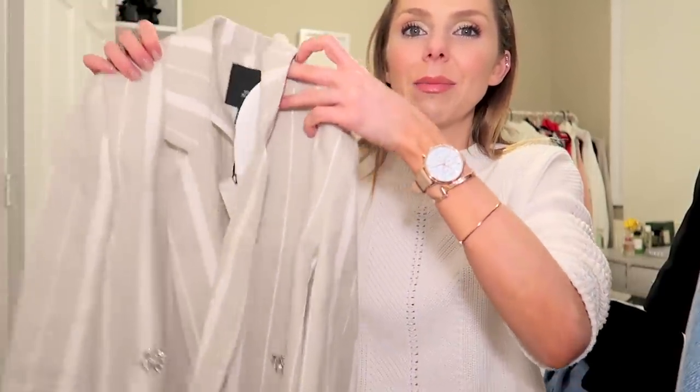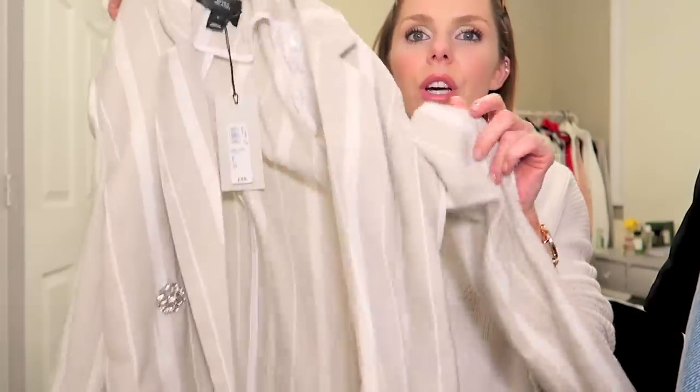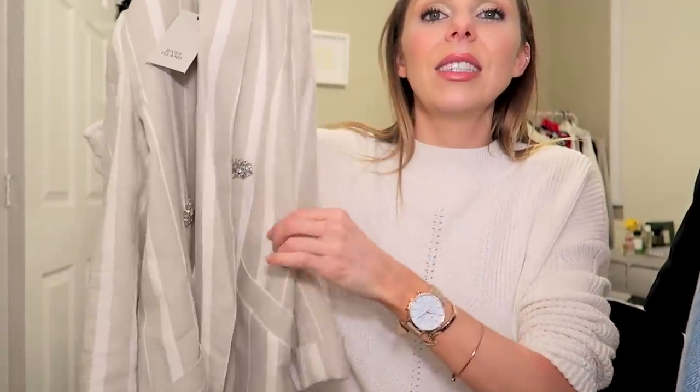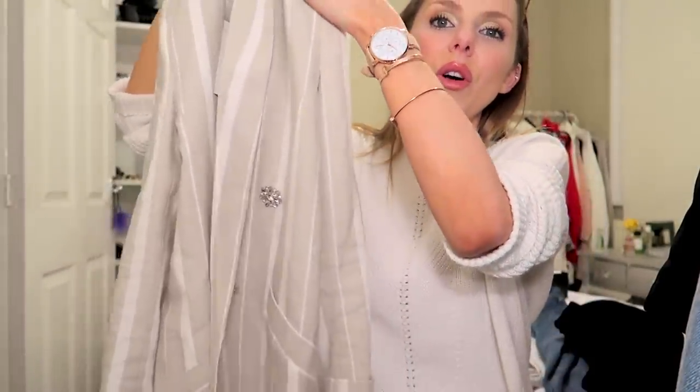And then this blazer, River Island tailoring, so good. This blazer, it looks a bit naff off, but on it looks gorgeous. It has these beautiful buttons, and I thought over an all white outfit, that would look amazing.